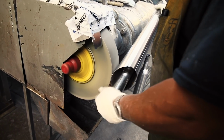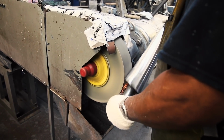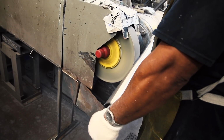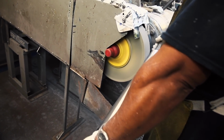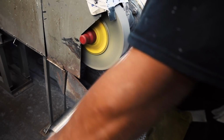Again, all muffler bodies go through a 3-step process. You'll see this will achieve a perfectly smooth finish on the muffler, whether it's going for paint or chrome. In this case, these mufflers are all painted, but we want a perfectly mirror finish on them.